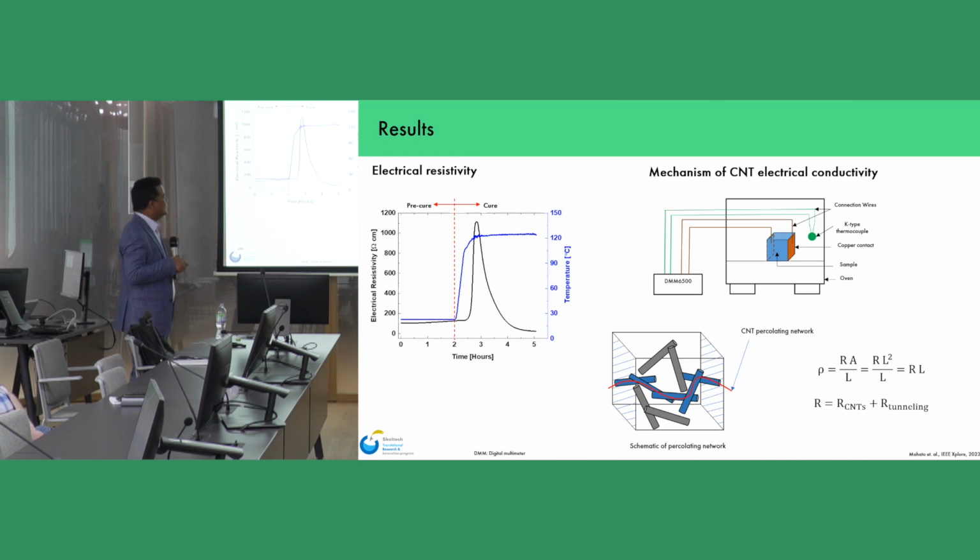At the microscopic scale, we measure the electrical resistivity. Because it's a cubic sample, we can reduce this to a simple algebraic expression. Then this R value is the sum of the resistance of the CNTs as well as the tunneling resistance. The tunneling resistance is the resistance at the contact point, because we know that any two materials don't touch each other at the nanoscale. There is always some gap, and at these gaps, the conductivity happens by tunneling. It's a quantum phenomenon, and this resistance is called tunneling resistance.